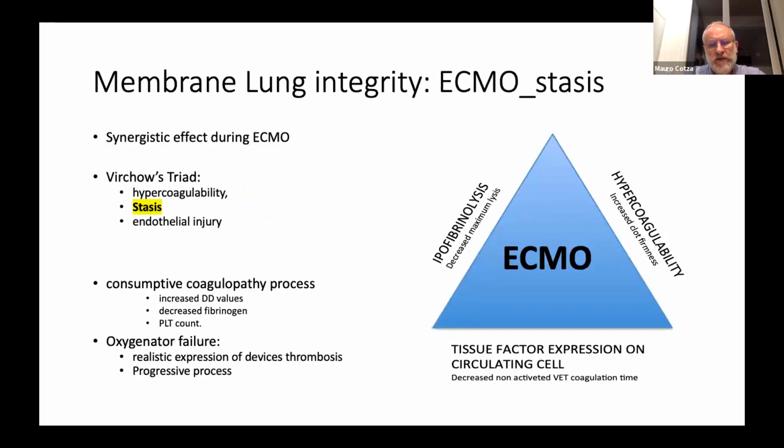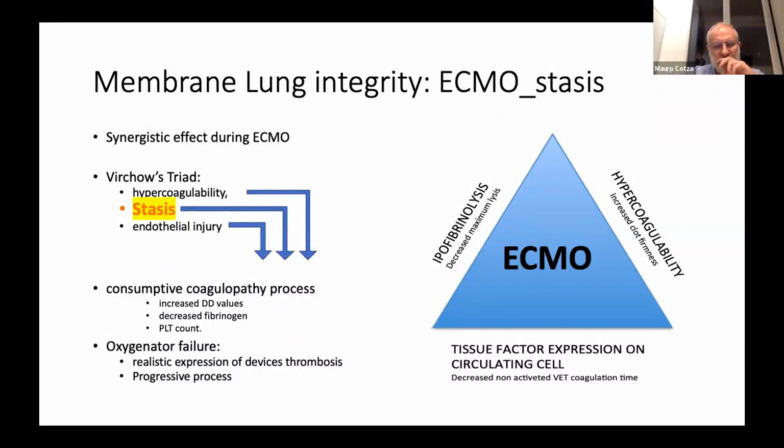We said before that the other indicators are related to membrane lung integrity. In a funny word, we consider it not hemostasis but hemostasis, because we know there is a synergistic effect during ECMO in which we have hypercoagulability, stasis, and another promoter, endothelial injury. Every one of these passages leads, in the extreme, to a consumption of coagulation factors. But what is important is that stasis inside the oxygenator is probably one of the most important promoters of this kind of dysfunction. So at the end we have an oxygenator failure, which is a realistic expression of device thrombosis, and we have to remember that this is a progressive process, as we saw in the previous presentation.